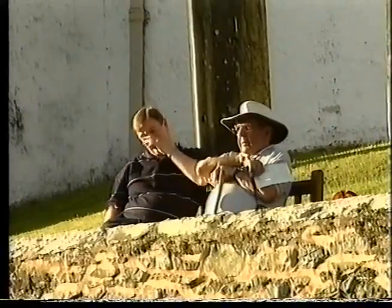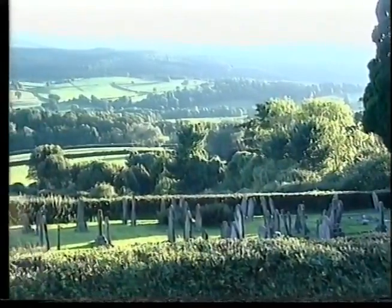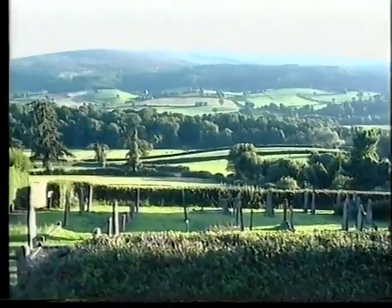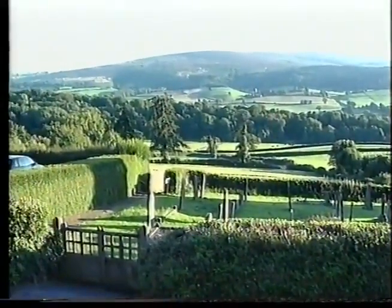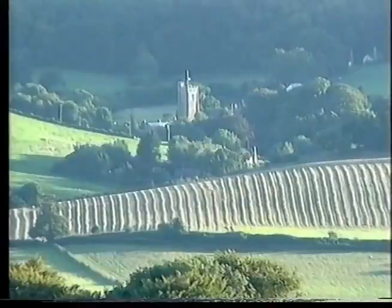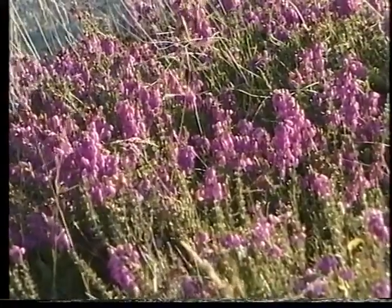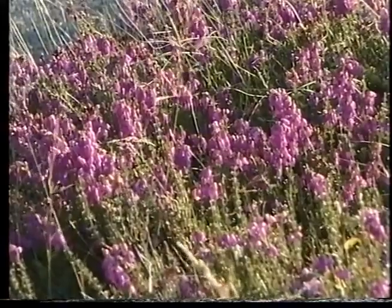Looking south from the churchyard, one can see on the skyline Dunkery Beacon, which is the highest point on Exmoor at 1,704 feet. That's 519 metres for you modern types. Dunkery Beacon itself commands views of the rugged Exmoor country as far as the North Devon coastline. The moorland colours so vivid that many well-known photographers and artists are enticed here to capture the natural beauty.